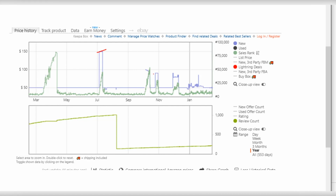Raise price, out of stock, raise price, out of stock. What do we see? Skyrocket BSR, skyrocket, skyrocket, skyrocket. If he never raised his price, if he never ran out of stock, it is safe to say his BSR would not have changed. It would have stayed here the whole time, okay? That's good for us to see. It gives us an idea this guy doesn't do anything crazy with his price. When he's in stock, it sells.